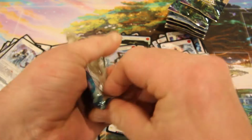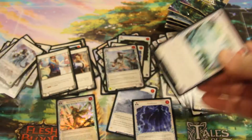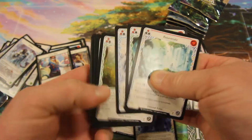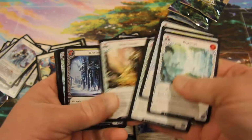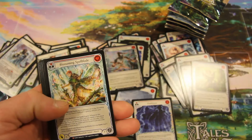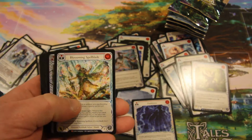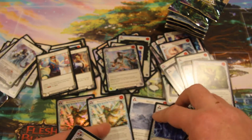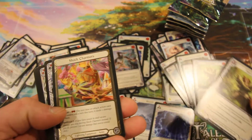Whoop. Return. And let's see. We have a Blossoming Spellblade non-foil this time. Put that down here. So three regular Majestics.